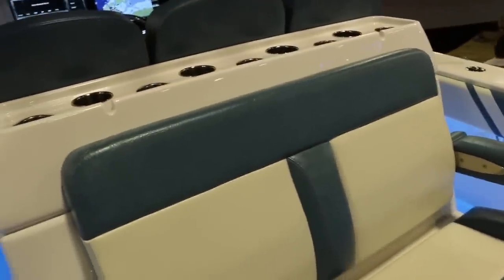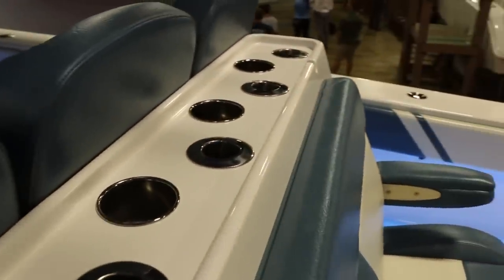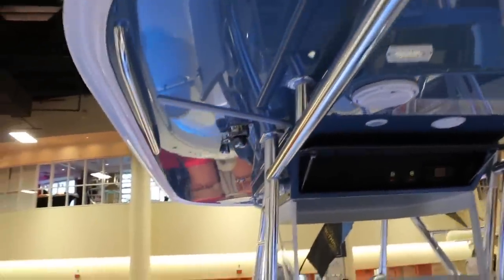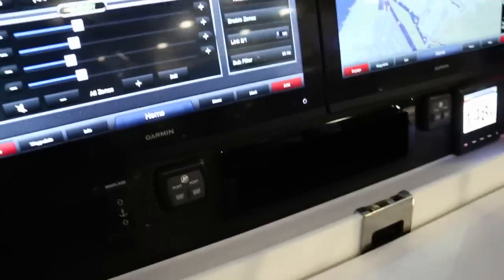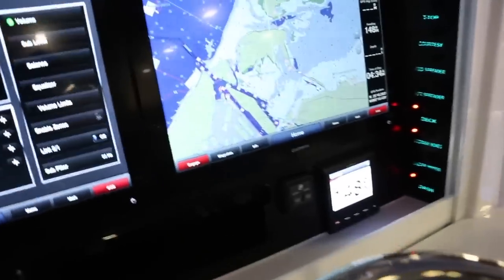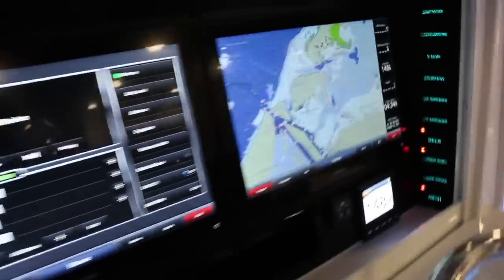Oh my goodness. Cup holders, rod holders, more rod holders. I like this hard top. The finish on this boat, guys, is very classy. Oh my goodness. Look at this, all carbon fiber. This looks like it closes somehow. Yep, right here. You pull it up. That is great. Oh my God, I'm in love.